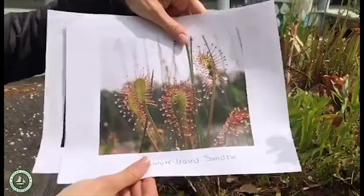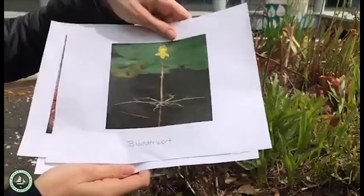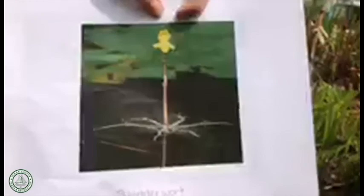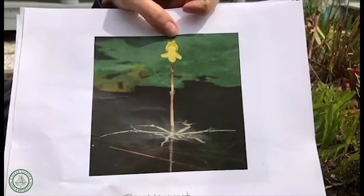And one last variety of carnivorous plants that you might see in the Pine Barrens actually grow in the water. This is called a bladderwort, kind of a funny name. So you'll see these growing in a lake, a freshwater lake. So you can see that flower again is nice and high above the trap portion of the plant, which is actually underwater.